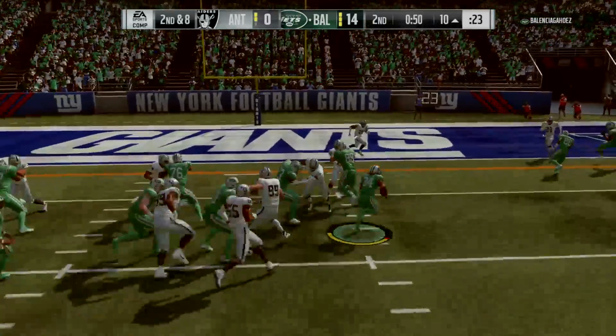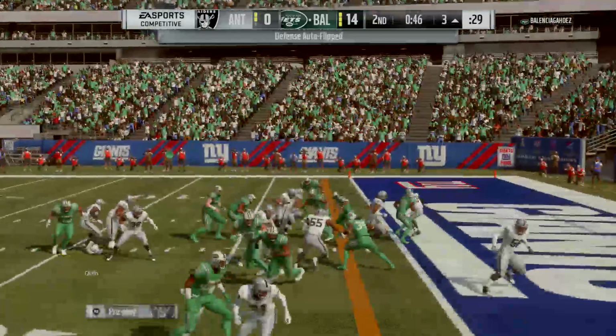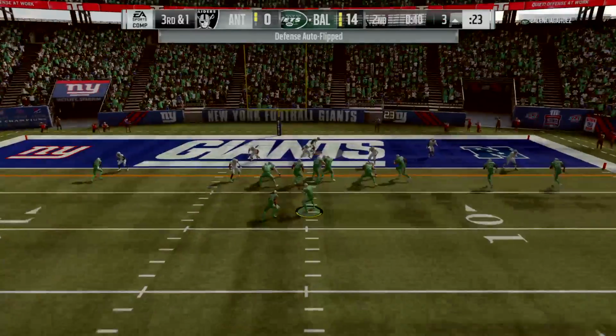They go back to the ground with Williams. And he's able to find some room as they get him down after a good run. Good work to pick up 7 yards there. That gets him into a 3rd-and-1 situation.